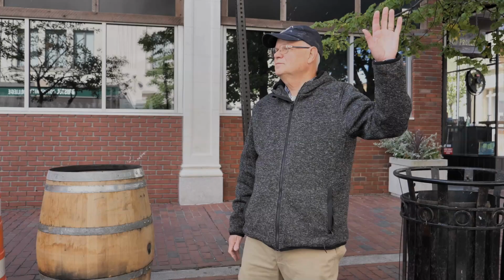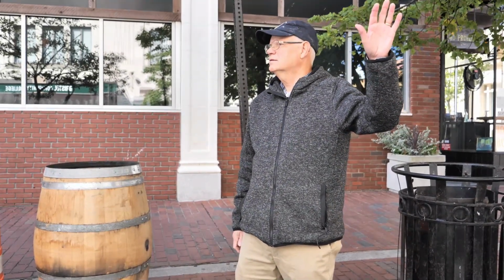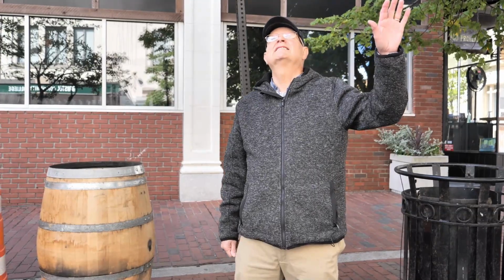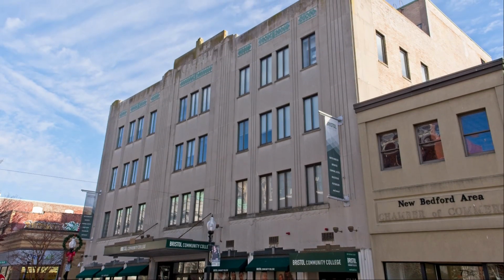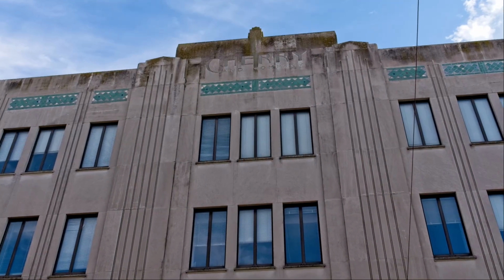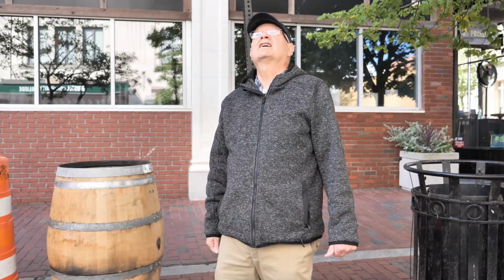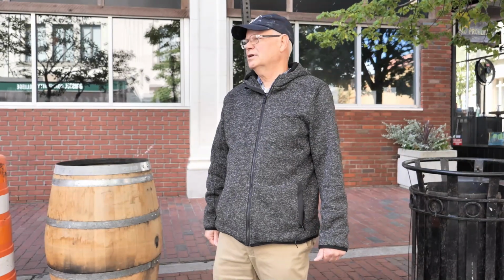This is one of the few Art Deco buildings in New Bedford. This is the Cherry and Webb building, designed in the early and built in the early 1930s. Probably one of the few buildings of any kind built in New Bedford during the Great Depression. The architect was a man by the name of Herbert Hunt.